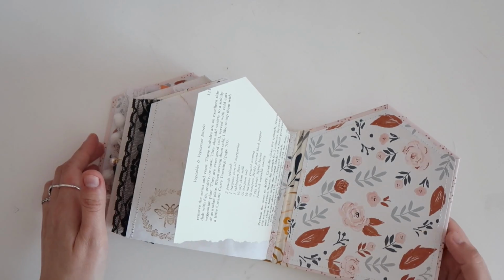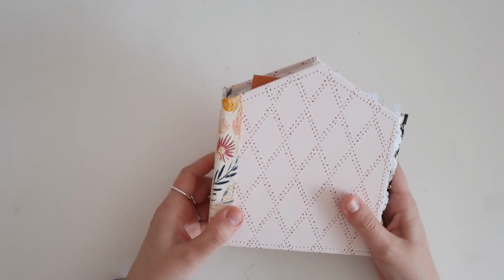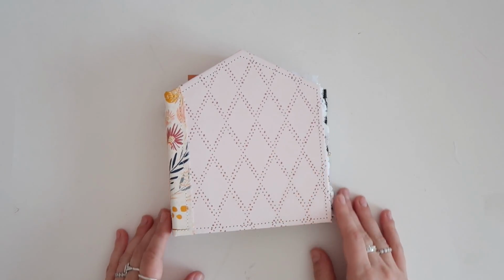So beautiful, really well made, really beautiful. Thank you so much, Haley, for my beautiful October daily. I'm so excited. I can't wait to start playing in it.